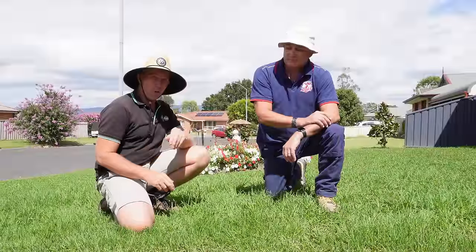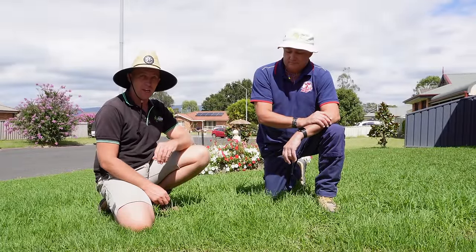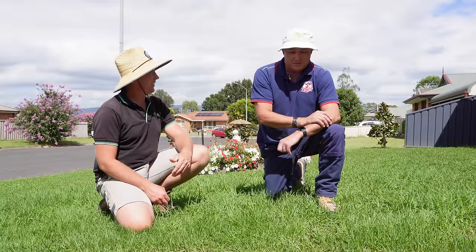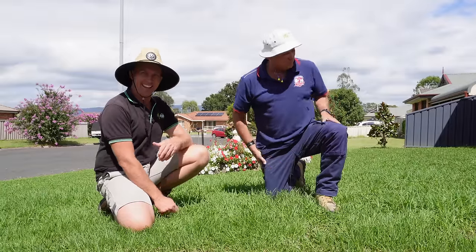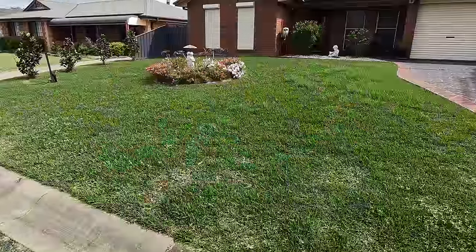We are nearly 4 weeks on, and as you can see, I haven't killed Pedro's lawn, and he's still talking to me. Yes, well that's right, he's all going out there anyway. This lawn's come back real good. It has come back really well. So we've highlighted a few things.